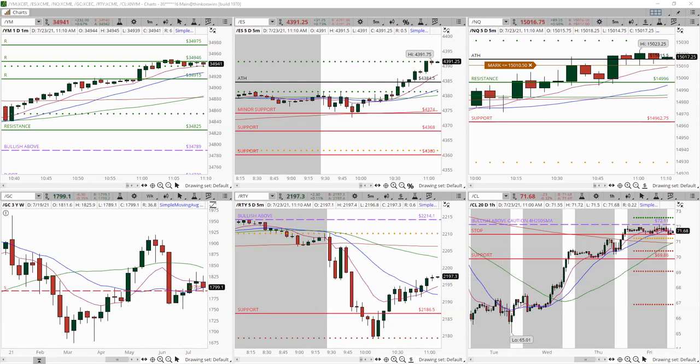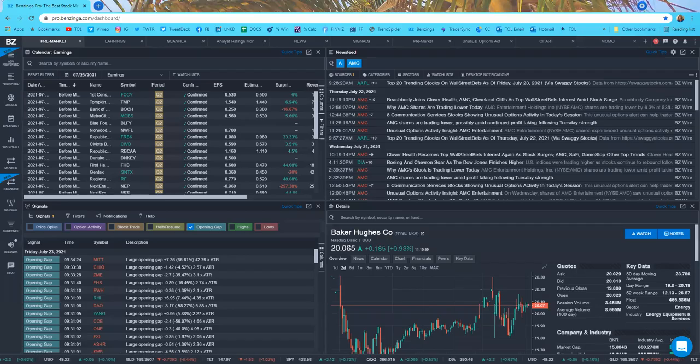Okay, so let's talk a little bit about Benzinga. I had a phone conversation with Odell yesterday, and he brought up Benzinga and asked me to do a little walk through of how it is helping me with my stock trading. You're getting a good gauge on momentum as well, but it's mostly for stocks.